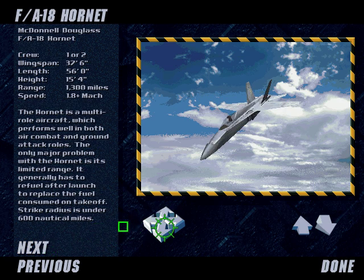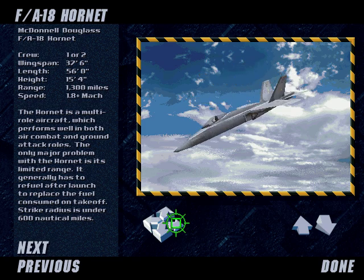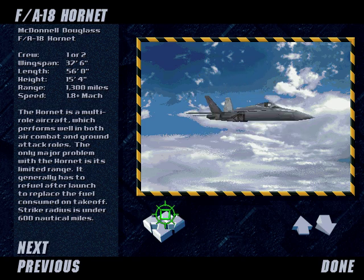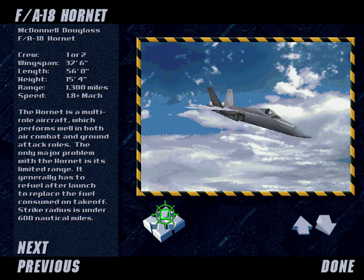The F/A-18 Hornet. The most versatile striker in Navy history. The Hornet has the first of the modern cockpits, which features controls on the throttle and stick. Large display screens have replaced analog instruments.